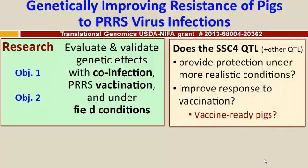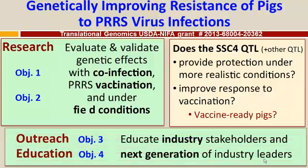The questions that we raise are, does this chromosome 4 QTL, as well as any other QTL that we may find, provide protection under more realistic conditions of co-infection and in the field? And also, does it have an impact on improved response to vaccination? Can we develop, what Bob always talks about, or select for vaccine-ready pigs, pigs that respond better and are better protected following vaccination? And then there are also outreach and education components associated with that.